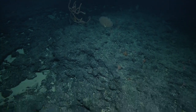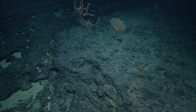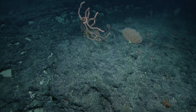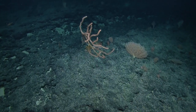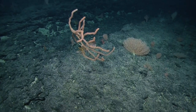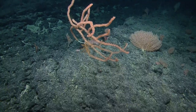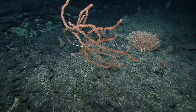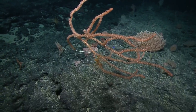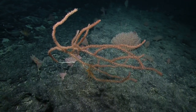Crinoids that we're seeing pretty often are also sort of filter feeders, too? Yes. Ooh. Who is this? A couple different things here. There's a crinoid attached. I think this is a bamboo coral. Oh, wow, this one's pretty. Yeah, you can see it's a bamboo coral from the bare part at the bottom. It looks like those rings.